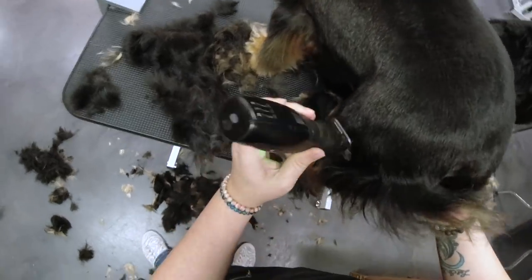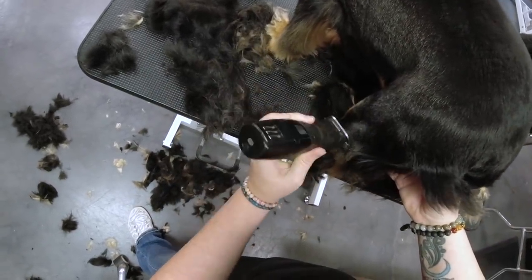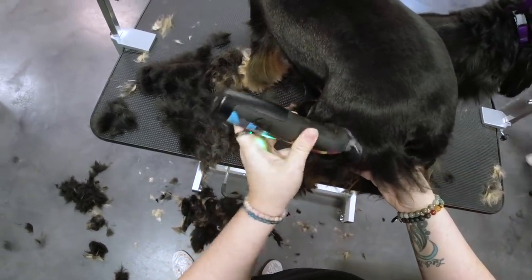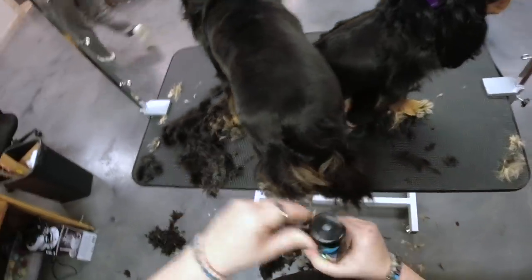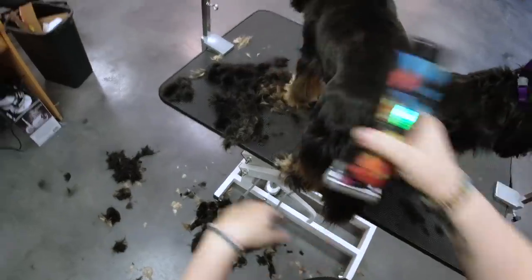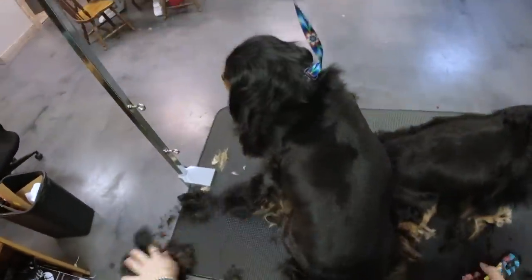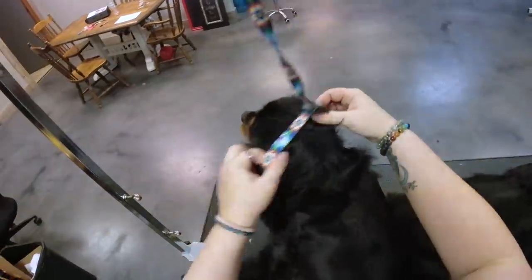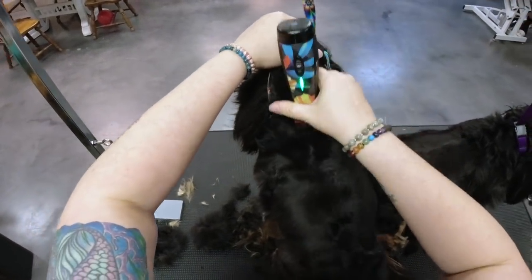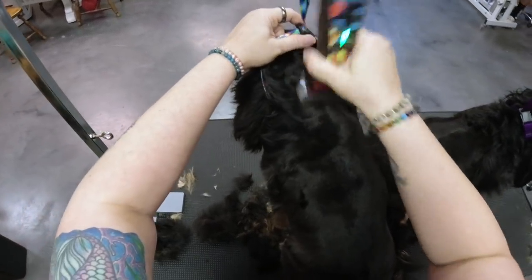And then I go down that way. Again, just kind of creating a little bit of a line, scooping out. Don't want it to be super crazy out there. But we do want to keep some of those furnishings. All right, handsome man. Let's lift this up. We're going to go right behind that ear, like if I was doing a regular teddy bear head.